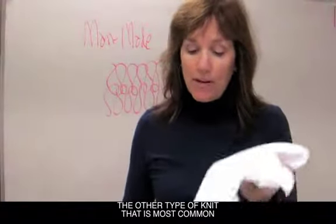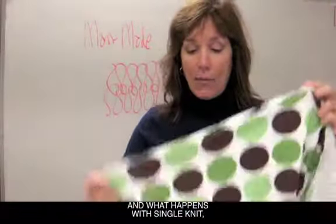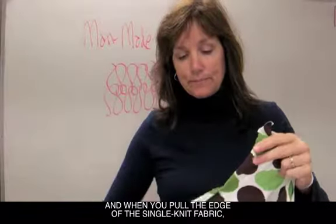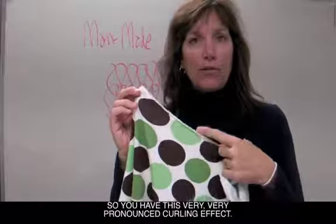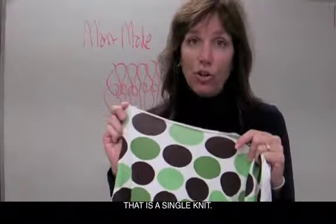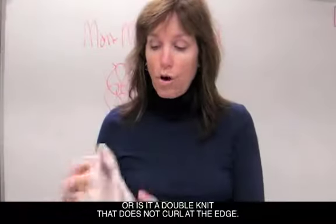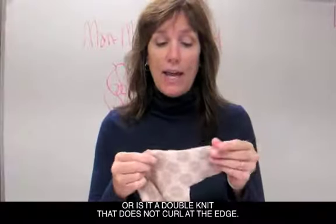The other type of knit that is most common is a single knit fabric. And what happens with the single knit, you can feel it's much lighter, and when you pull the edge of a single knit fabric, it curls towards the right side of the fabric. So you have this very, very pronounced curling effect. That is a single knit. So under the name of the knit fabric, I would just go with either single knit or double knit that does not curl at the edge.